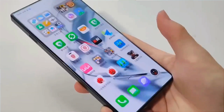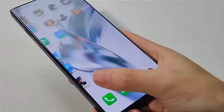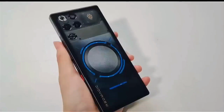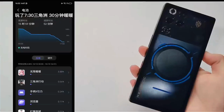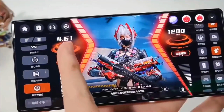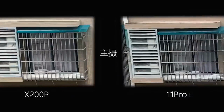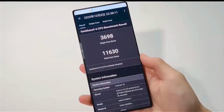The display is insane too. BOE 10-bit AMOLED, 144 Hz, super bright, no camera punch hole. Yeah, the under-display selfie keeps it clean for gaming. Battery got bigger, up to 7,500 mAh, even 8,000 mAh in China. And 80-watt wired and wireless charging. That's a flex. The RedCore R4 chip also boosts touch, haptics, and frame stability. Cameras aren't flagship level, but way improved for a gaming phone. Overall, the 11 Pro feels like a gaming phone that finally does everything else well.